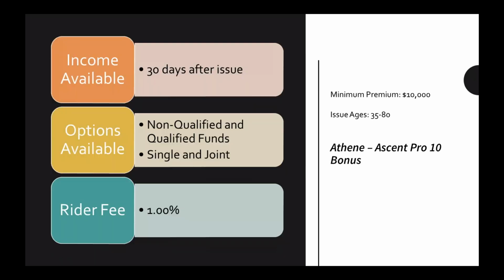So like I said, we are going to look at 3 products. They all have a time and a place, I think. The first product we're going to look at is Athene's Ascent series. Athene just recently made some adjustments to this product, so it hasn't been quite as competitive, but I think there really is a time and a place for this product. With this product, you can take income as early as 30 days after issue. It works for both qualified and non-qualified funds, both single and joint payout for both qualified and non-qualified.